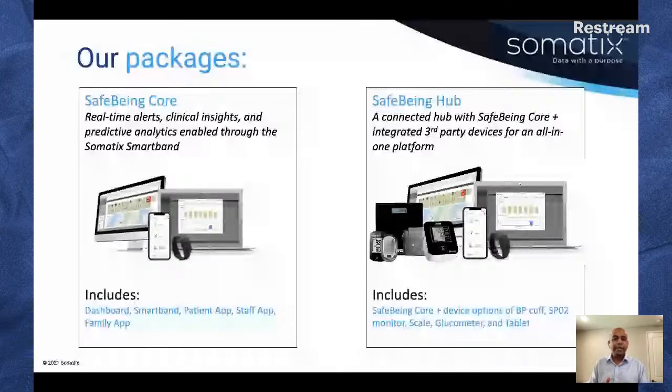Okay, so we can also integrate with third-party devices such as blood pressure cuffs, SpO2 scale, glucometer, and since most of these devices nowadays are also Bluetooth enabled, along with our platform, we can collect those sort of episodic readings from these devices as well. I talked about a single pane of glass platform that can provide you all of the data, because at hospitals and nursing facilities, you can imagine, they already have these devices, the Bluetooth cuffs, SpO2 scale, glucometer. So along with our platform, can we also collect all of that data and then provide a holistic view of that data? So that's something we do as well.